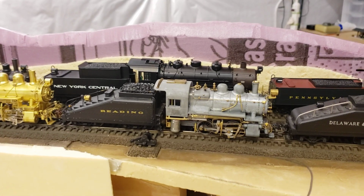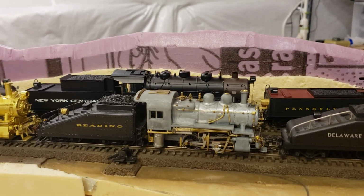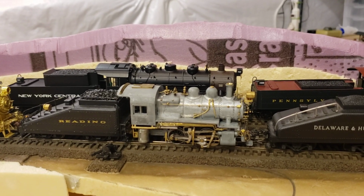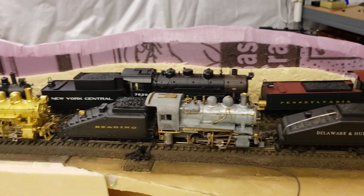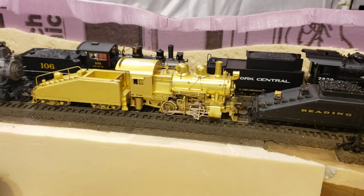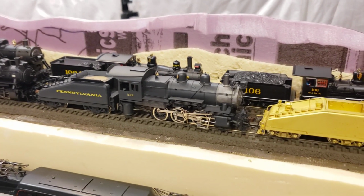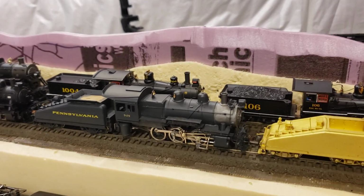This one actually was one of the later kits where it has a factory supplied can motor and Delrin gears, which runs really well. It also has the super detail kit, as you can see, with a whole lot of brass details. Next up, we have a Sunset Prestige Series A5. And then we have a Pennsylvania Railroad B6SB made by Red Ball Brass.